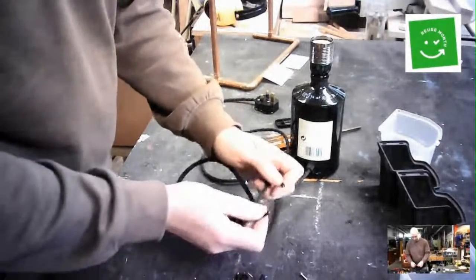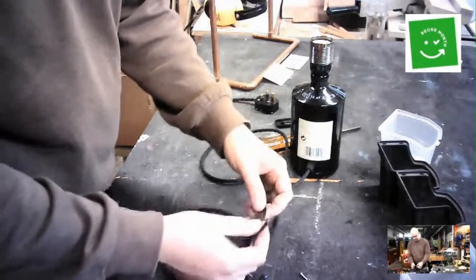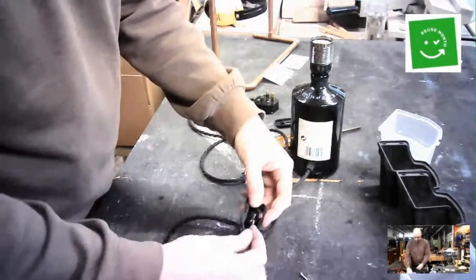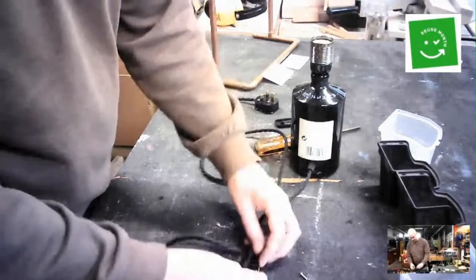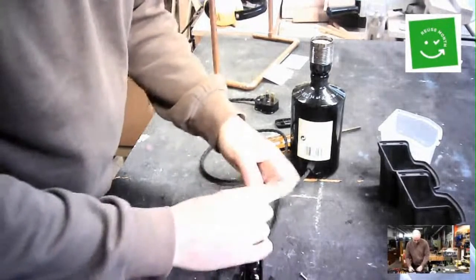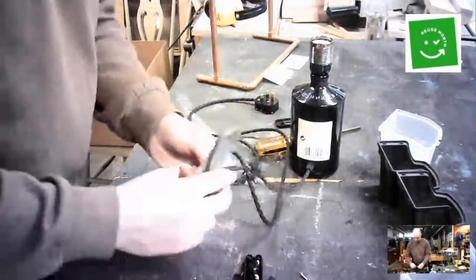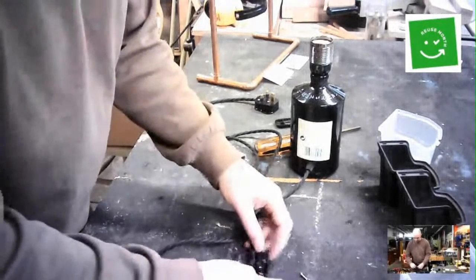Now, so we've found the live. We've left the earth and the neutral intact. And we're just going to trim it so that we have a nice neat finish on it. So we want to just pare off, I would say in millimeters, probably around 10 or 15 mil off either end, so that it goes in nice and neatly. So say about 15 mil off either end. And then that will go in. So we'll dress our terminals.